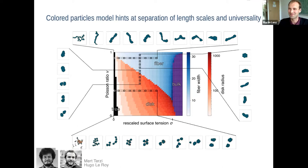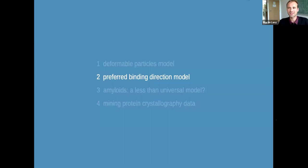All right, so that was my first discussion, which was that of the particles that were deformable. But I told you also that I wanted to look at this other way of accommodating frustration, which was essentially to bind in one direction or another, preferentially or not. And the other piece that I'd like to introduce here is an understanding of the kinetics of the things that happened in the first model. It actually turned out that many of the fibers that I've shown you appear to be metastable, but it's not quite clear how long-lived they will be.